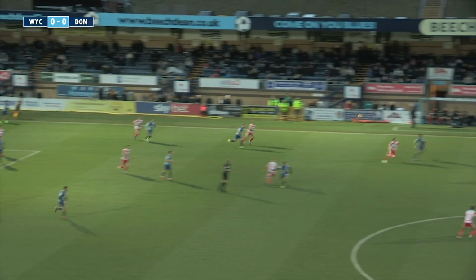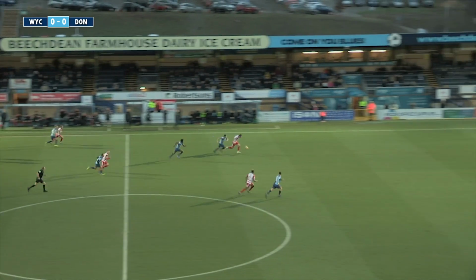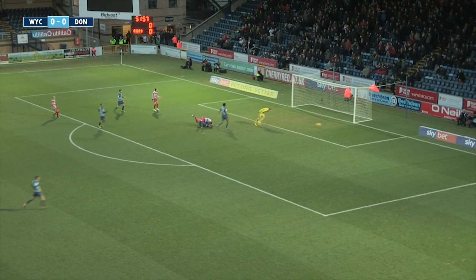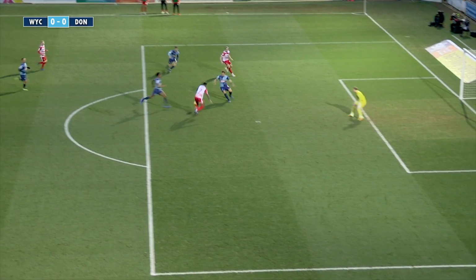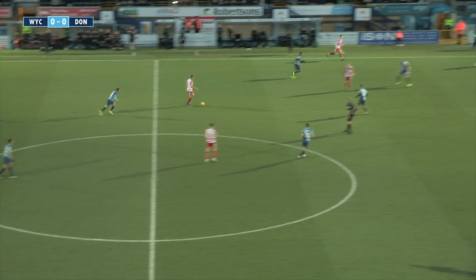Andrew with the clearance. Nice flick on. It's been blocked, and chance for Marquis to break forward. He's got Wilson in the penalty area. Wilson with a great chance, and he's put it wide. Second chance for Wilkes in this game. That one got stuck under his feet a bit, but nevertheless, great chance.